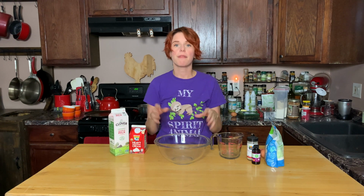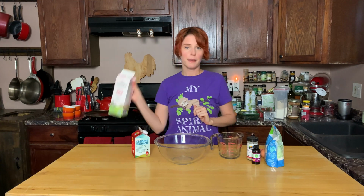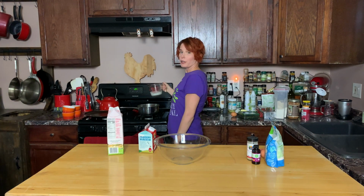Let's do it. First things first, we're gonna start with the Cardamom Creme Anglaise. Creme Anglaise is a type of custard. It's not going to thicken up the way that the custards that we've done previously are. This is more of a custard sauce. We're going to start with half a cup each of whole milk and heavy cream. Whole milk going into our saucepan.